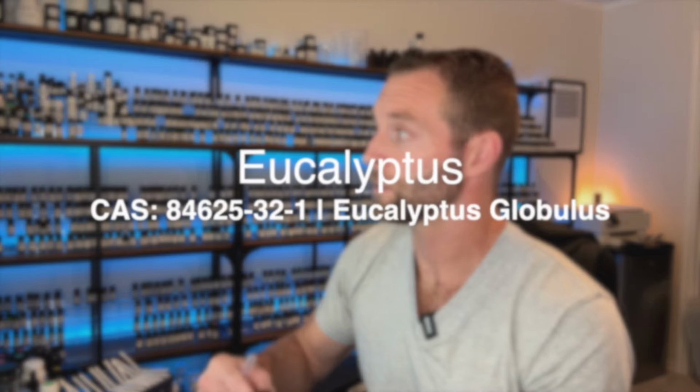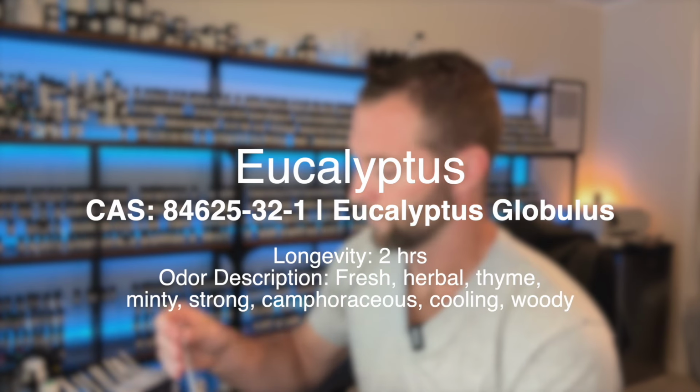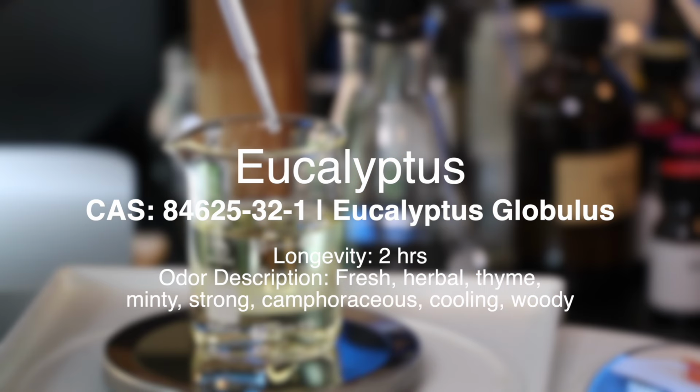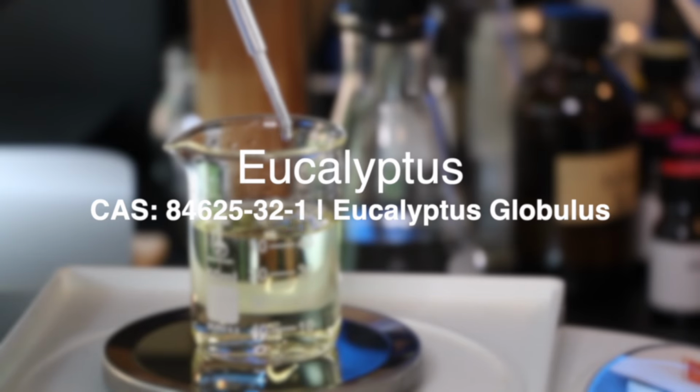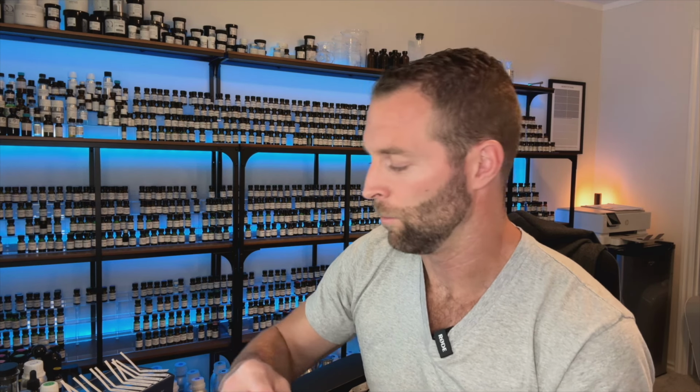Next up, we have eucalyptus. This eucalyptus contains a little bit of menthol. Otherwise, it contains a fair bit of 1,8-cineol, otherwise known as eucalyptol. It's fresh. It's got a camphoraceous type vibe. It's also dirty. Wouldn't be surprised if there's some borneol in this.